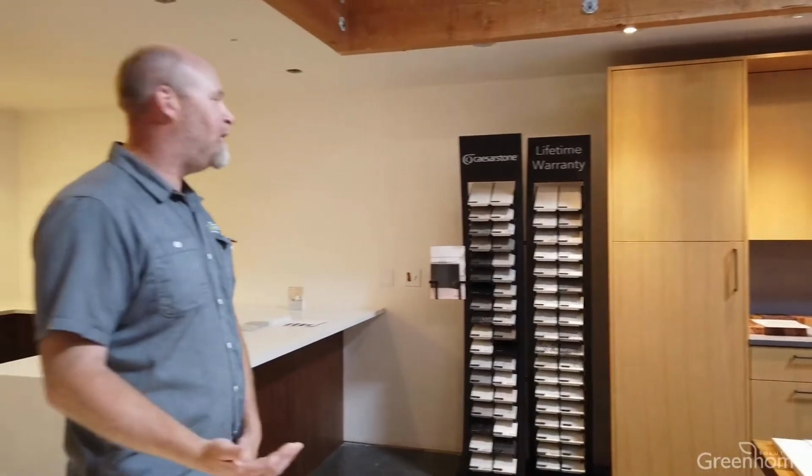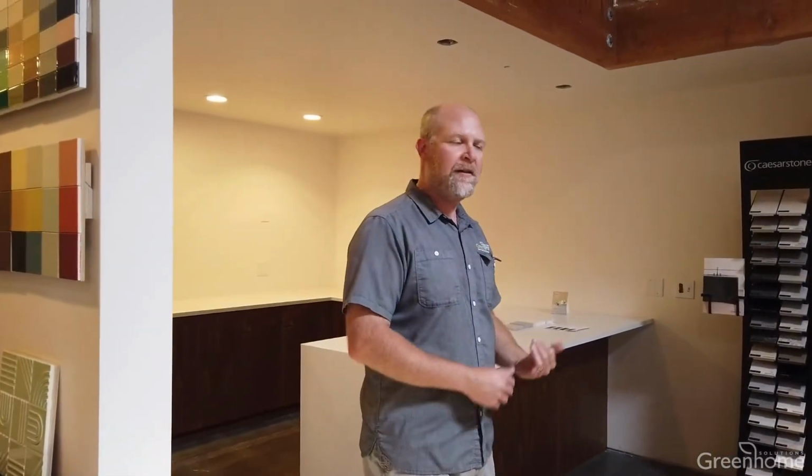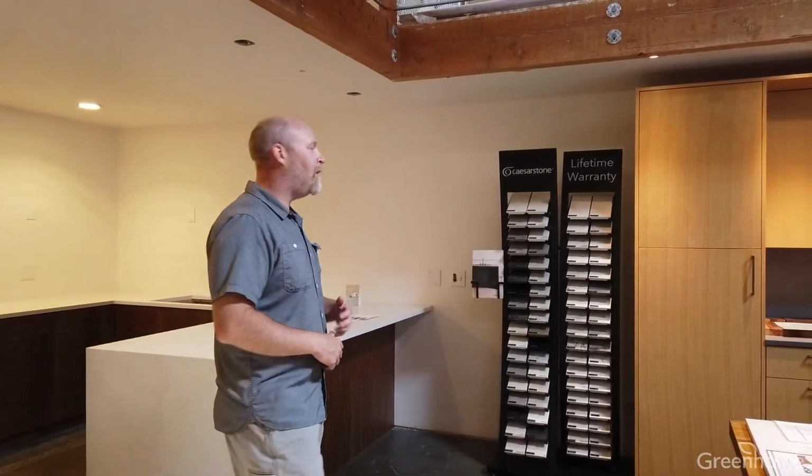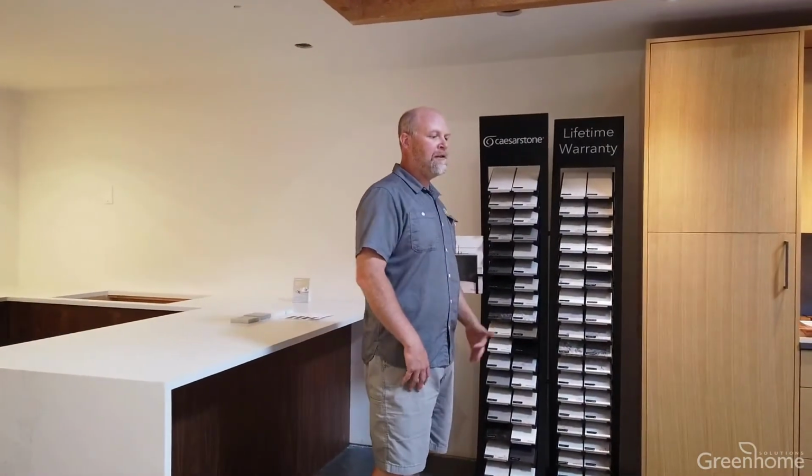Another one of our products that we feature is the Caesar Stone quartz product. Here at Greenhome, we're very selective in the products that we want to offer to you and to our clients. We only offer the Caesar Stone product because it is the purest in ingredients in the quartz market. Lots of beautiful colors and styles to choose from, and is known for its outstanding stain resistance, scratch resistance, and dent resistance.